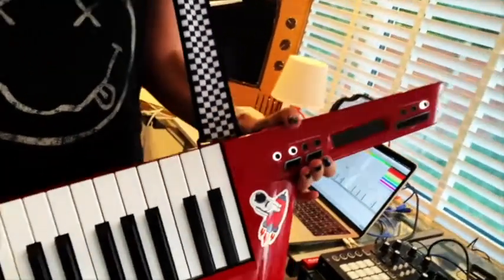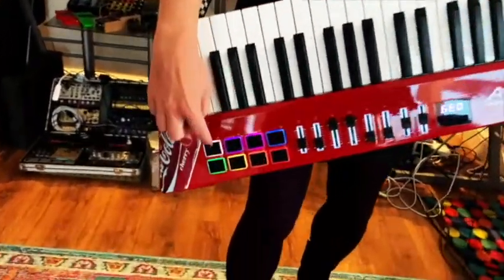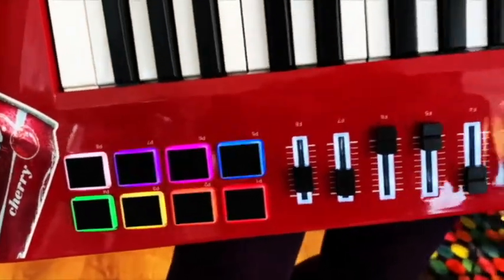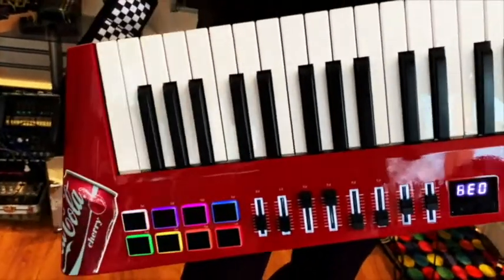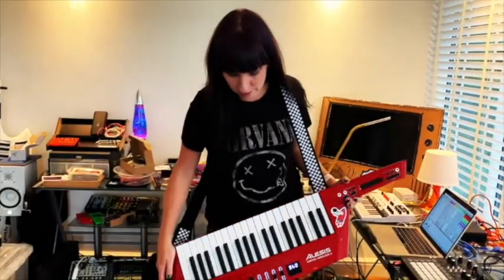It's red, as you can see, and these are custom colours, so you can change these pads to whatever colour you want. So we wanted rainbow, because that's cool. And these can trigger anything, so that you can trigger drums with these pads, or you can trigger tracks. So we trigger our tracks now from here rather than our Novation launch pad, which means that we've got one less piece of hardware to worry about on stage.